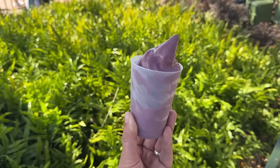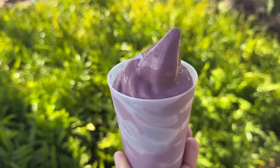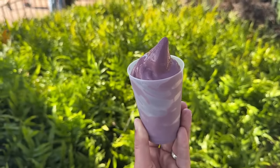A viewer came up to me and said, hey man, I know you don't love peanut butter. Here's a great tip. They do offer the peanut butter and the jelly soft serve swirled. And he's right, the jelly does cut through the peanut butter. The peanut butter by itself is so strong.